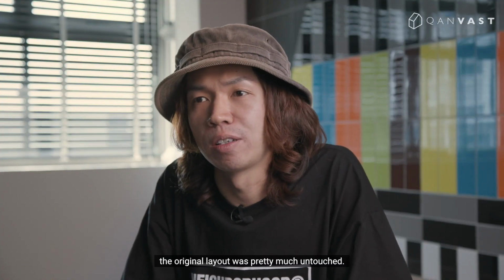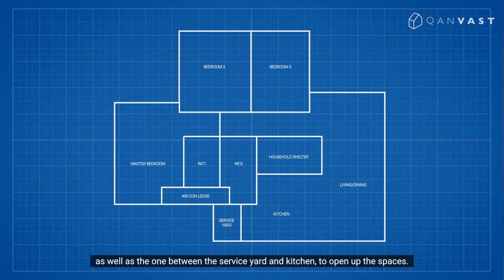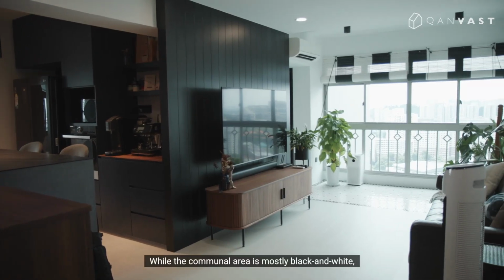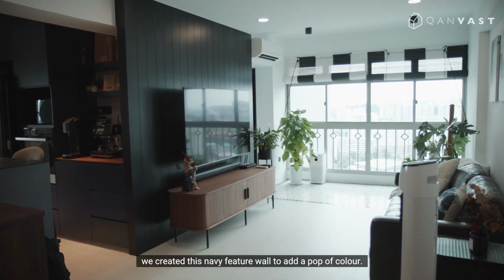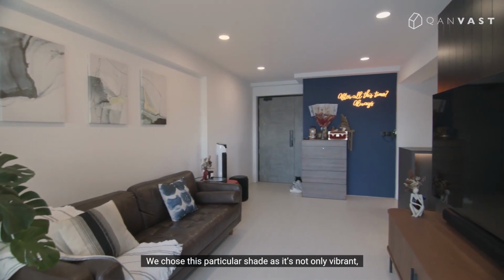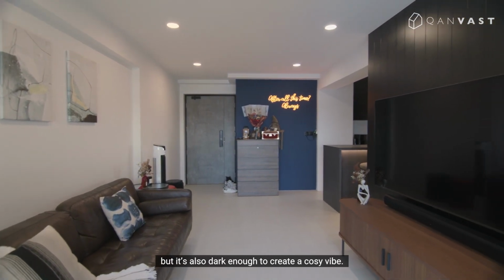Before we took over, the original layout was pretty much untouched, but since we wanted to make the house feel bigger, we demolished the wall between the kitchen and the living room, as well as the one between the service yard and the kitchen to open up the space. While the communal area is mostly black and white, we created this navy feature wall to add a pop of color. We chose this particular shade as it's not only vibrant, but it's also dark enough to create a cozy vibe.